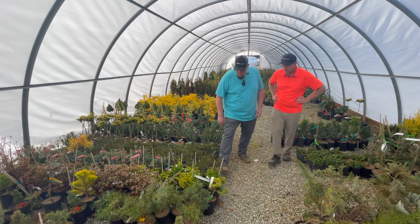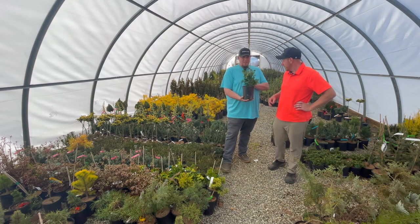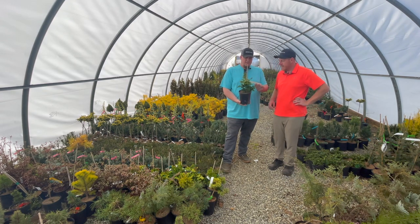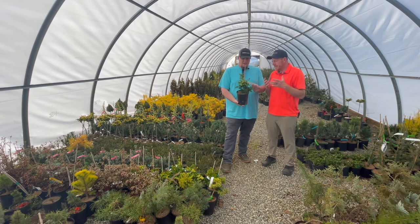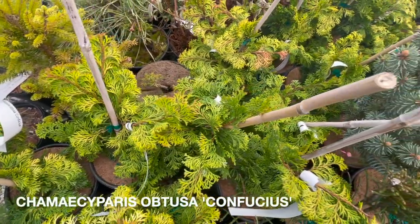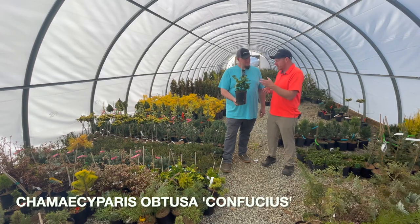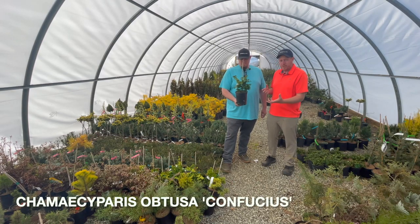One that's really standing out to me here, I believe this is a Hinoki cypress. Yeah, that's one called Confucius. This is a dwarf golden Hinoki cypress. You know I love those yellows. Yeah, and this is going to be an evergreen with that yellow color. You want to give it some sunlight, though, to really pick up that yellow color. In the shade, it can get a little more muted.